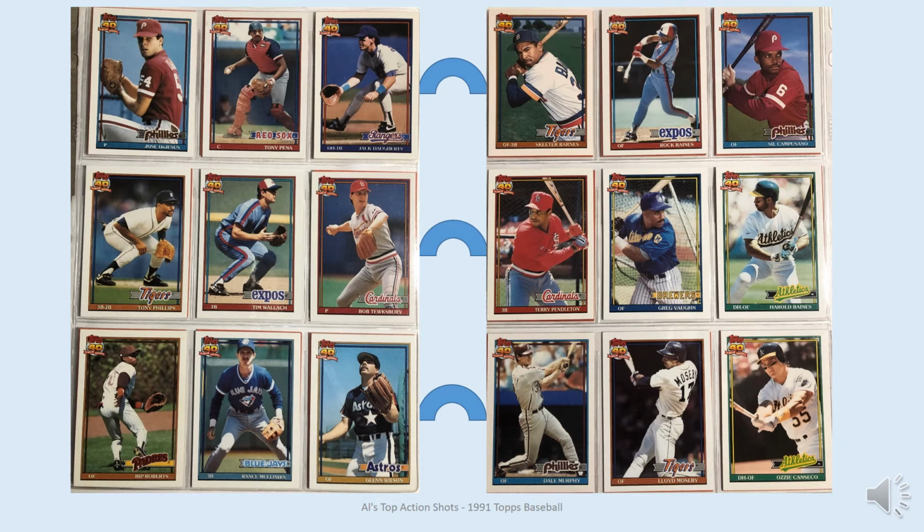Skeeter Barnes has a nice pose batting leadoff among the hitters, and then Tim Raines, the card says Rock Raines, it was another name for him, and he batted second. He's on a lot of these position cards. Terry Pendleton and Greg Vaughn also batting fourth and fifth. They have good poses there. Harold Baines, Hall of Famer, batting sixth. You got Dale Murphy there batting seventh with the Phillies in one of the couple of years he played for them.